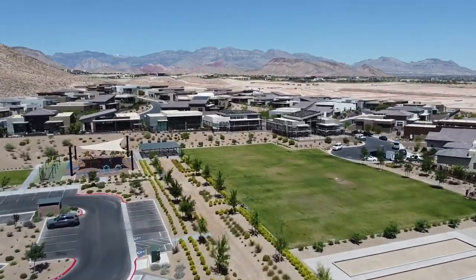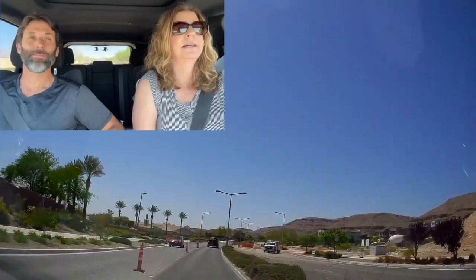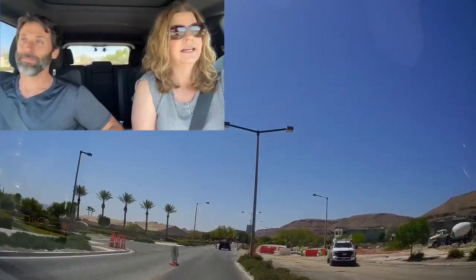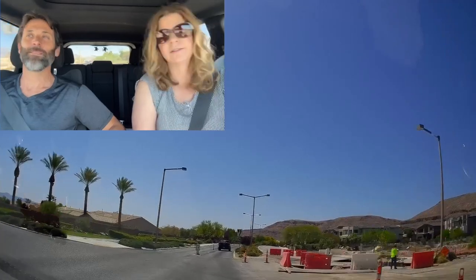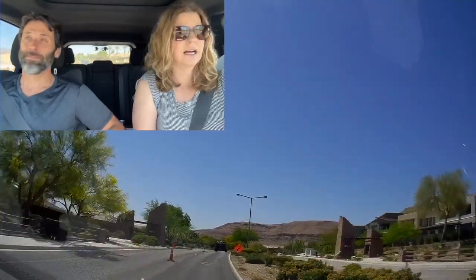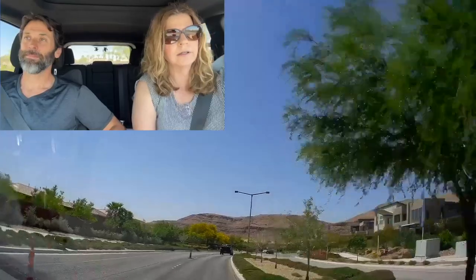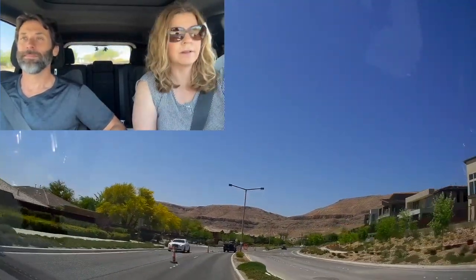But this is going to take us to the Mesa Park. The Mesa Park is a beautiful 19-acre park that has 3 lighted softball baseball fields, 1 full-size basketball court, a play area, a tot lot, picnic areas, and barbecue areas. We're going to tour the Mesa Village first, then circle back around and tour the park.